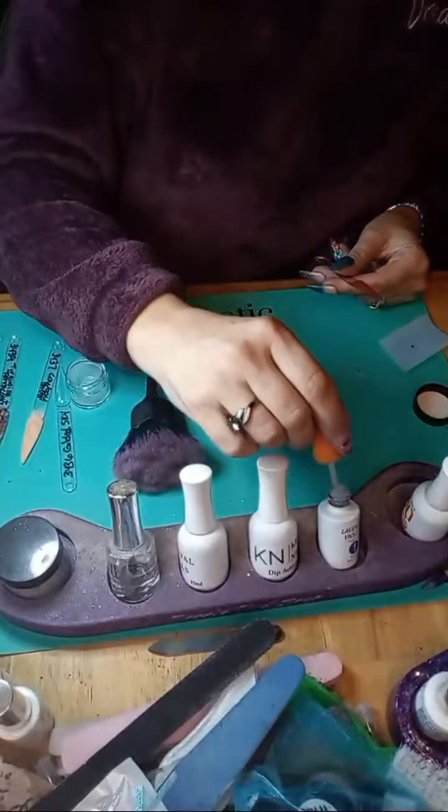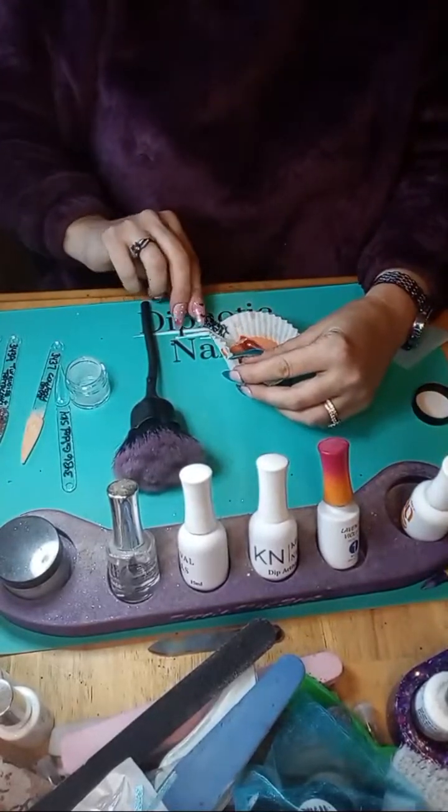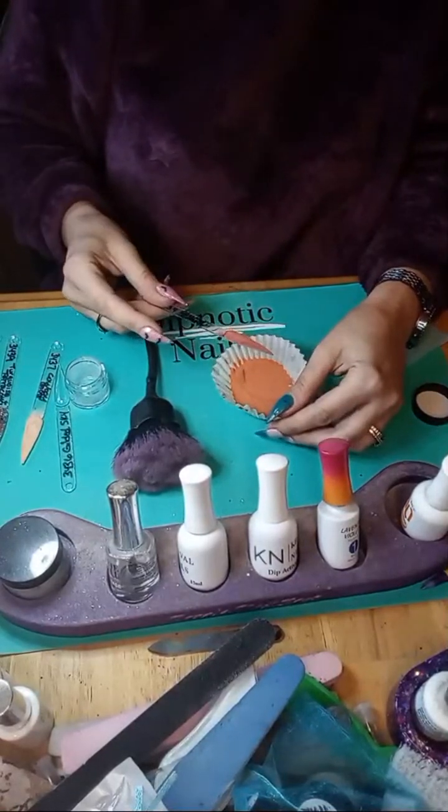For purposes of keeping the live moving, I will activate and top coat these dips after. But also, I still have to make pop rounds off my trying nails.